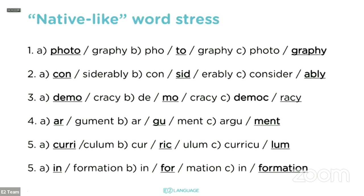Last one, number 6. Is it information, information, information? Is it B, or is it C? Let's have a look at these answers.